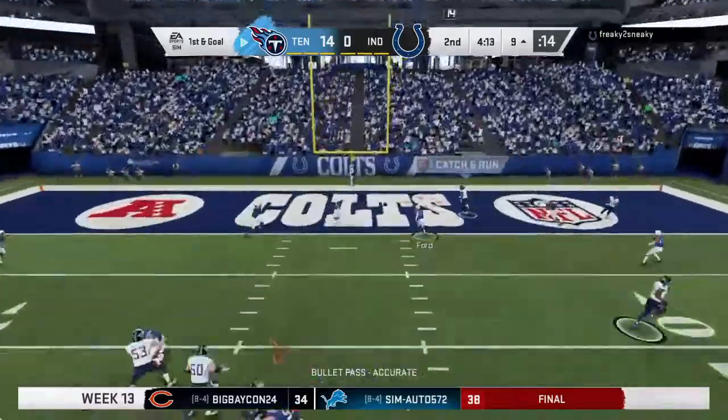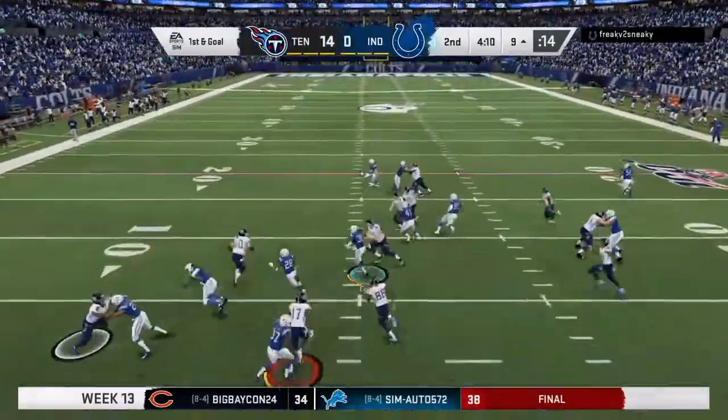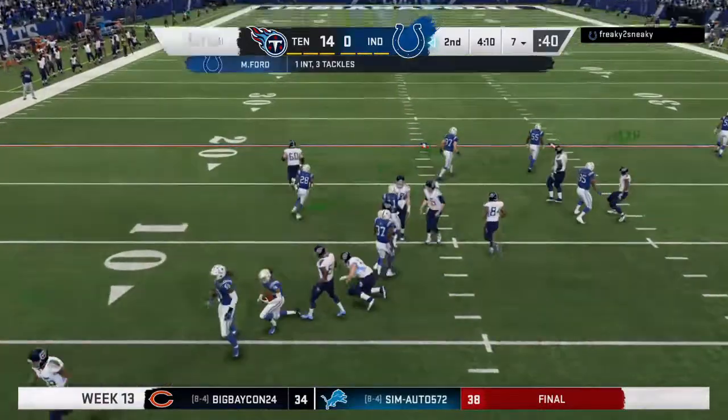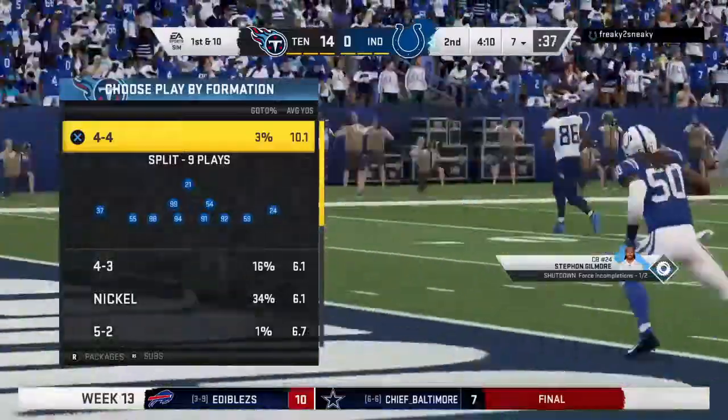A shotgun snap for Goff. And this is going to be intercepted. Able to get there and pick it. And they get the football, but not much on the return here as he's stopped at the 7-yard line.